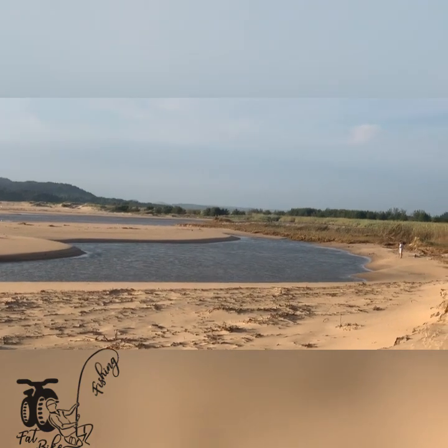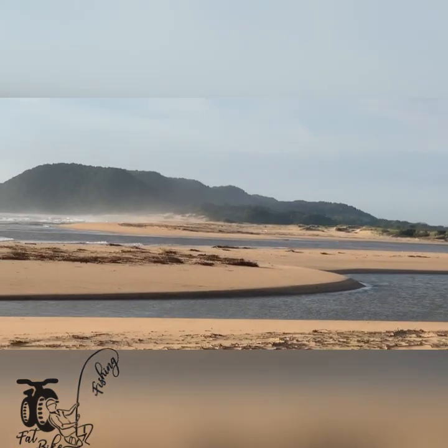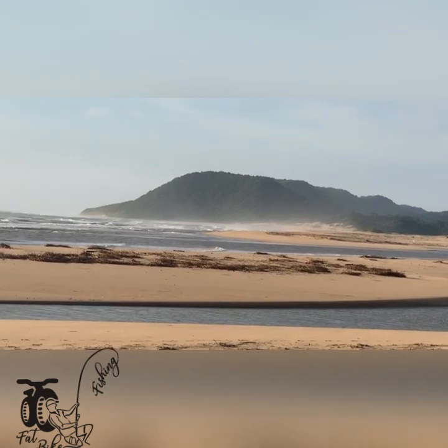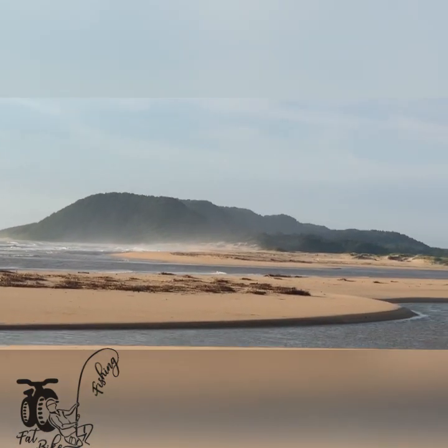So what I'll do now is I'll just go right down the bottom, go around onto there, and then walk over to the other side and have a look. So you can see the new mouth is now on the southern side, which I said in one of my previous videos was a good possibility. Amazing to see. And again, what's interesting is this is nature just doing its own thing.